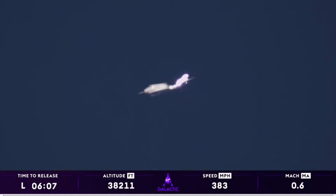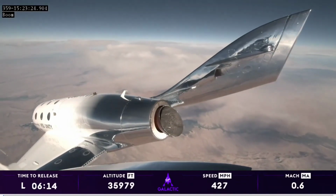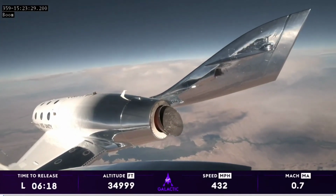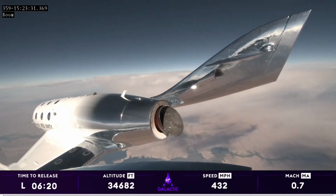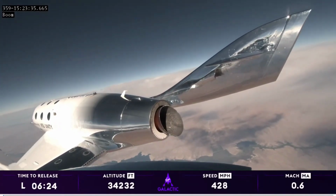And the feather is now down and locked. So the pilots are starting that gentle pull back to straight and level flight. Spaceship is now a glider, so it's all about balancing that potential and kinetic energy. If they want to go faster, they push the nose down, and if they want to go slower, they pull back and bring the nose up.